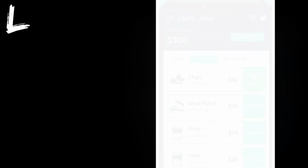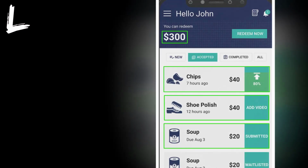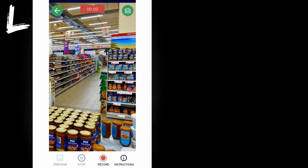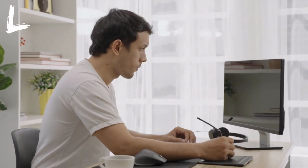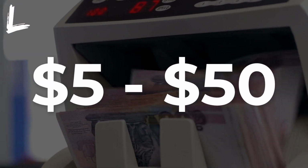Then you need to browse the available projects and apply for the ones that interest you. If you get selected, you'll receive a free product to test out and record a video about. Once you've submitted your video and it's been approved, you'll get paid. The amount of money you can make varies depending on the project, but you can expect to earn anywhere from $5 to $50 per video.